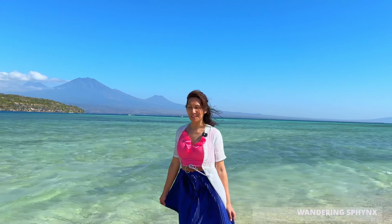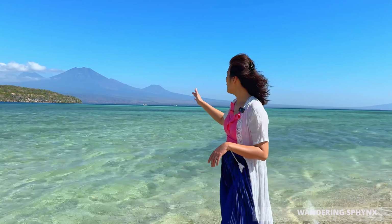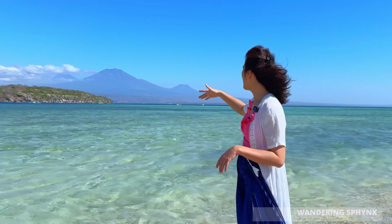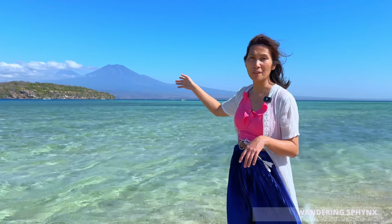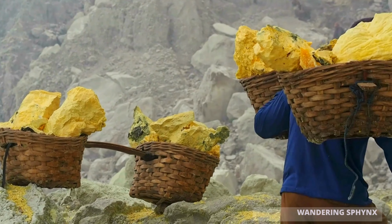Oh, the water feels so good. Isn't this spectacular? On one side of the island, you will see the mountains of East Java, including the imposing volcano of Kawa Ijen on the right and Raung on the left. You can actually book a tour to visit Kawa Ijen from Bali.